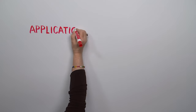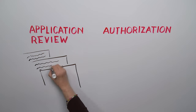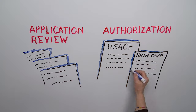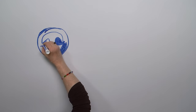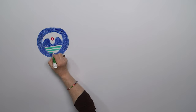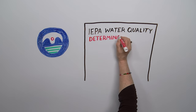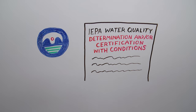At the end of the application review process, you will receive separate authorizations from U.S. Army Corps of Engineers and Illinois Department of Natural Resources. You should also expect that each permit will be accompanied by some form of water quality determination from the Illinois Environmental Protection Agency. This determination, along with its conditions and requirements, is considered part of its respective permit.